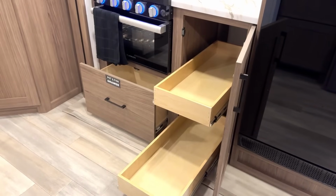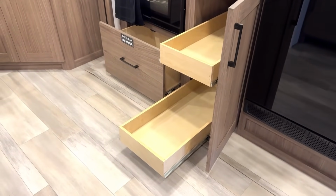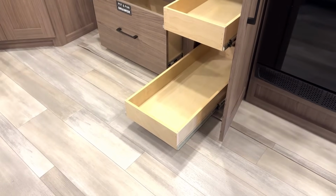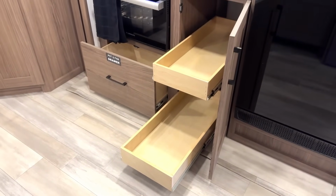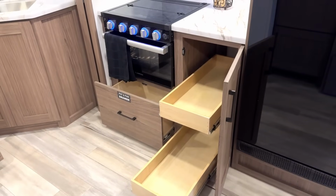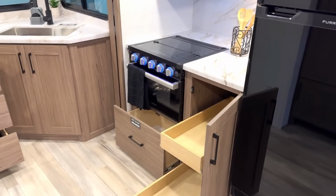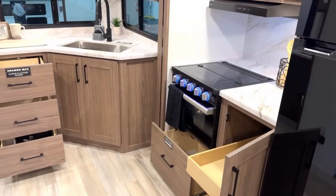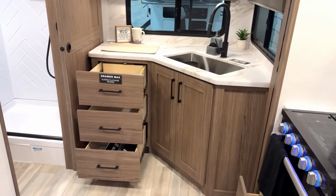Anyway, once again, they make the storage come to you, and I think one of the most thoughtful details in this entire RV is that bottom drawer right there. Because if it wasn't there, to get to the back of the storage in that cabinet area, you'd pretty much have to get on your hands and knees and crawl and dig for it. And now the storage comes to you. It's just so thoughtful and so simple and easy.